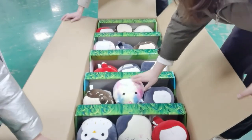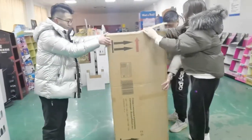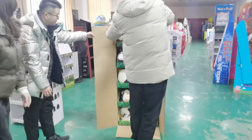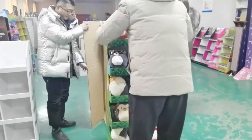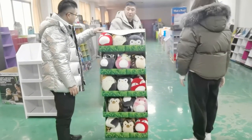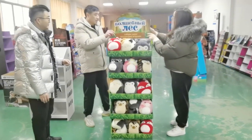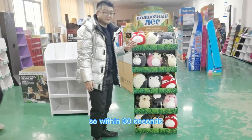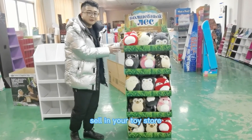Okay, it's a plush toy display. So they will pack it in this way. Okay, is it a nice packaging? Is it a nice product? So within 30 seconds, only 30 seconds, you just take out the display with the product from the carton, and then you can start selling in your toy store.